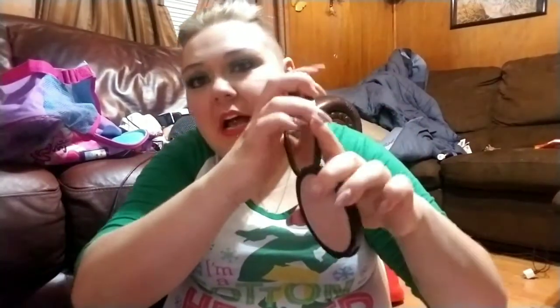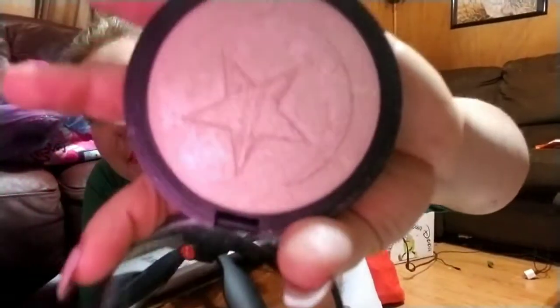And this is the collab that happened between Jeffree and Manny MUA, a while ago, at least. This is the shade Eclipse. This is what the color is. It's this really pinky, but, like, I don't know, I can't really explain it to you, but this is what it looks like. I'm wearing it on my cheeks.